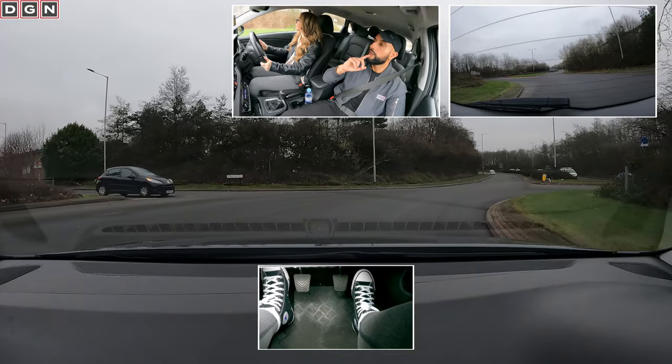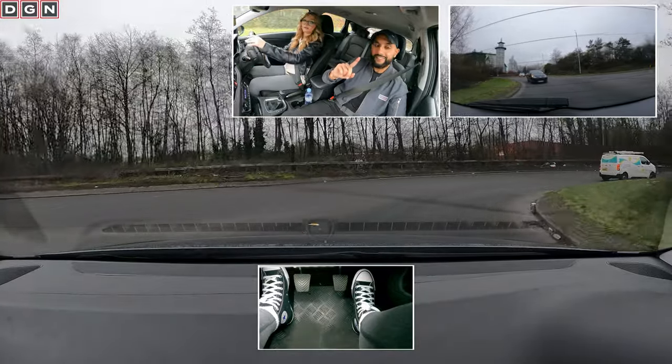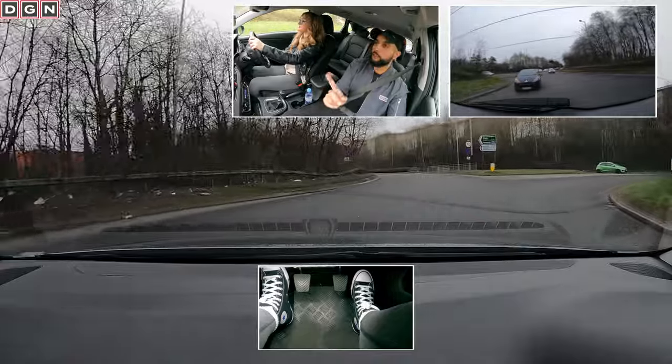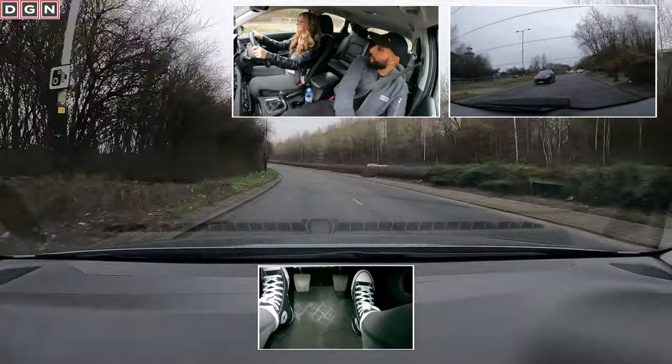Yeah. So here now, which mirrors and which signal? Is it safe? Which mirror should you be looking at? This left one. And move over. This is what I was on about. You know when I asked you, is it safe? At that point, you were just looking at the roundabout in general, instead of looking in this mirror.